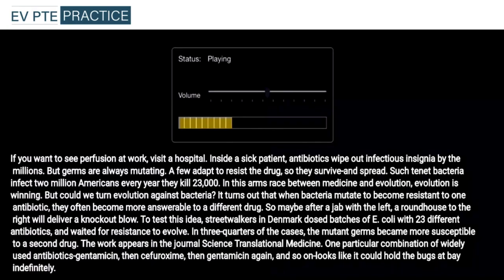But could we turn evolution against bacteria? It turns out that when bacteria mutate to become resistant to one antibiotic, they often become more vulnerable to a different drug. So maybe after a jab with the left, a roundhouse to the right will deliver a knockout blow.